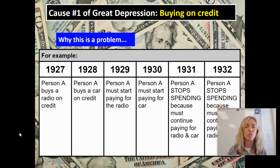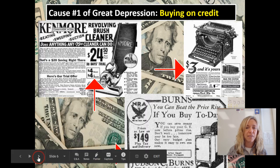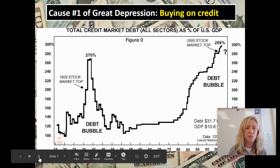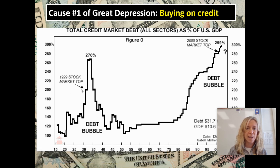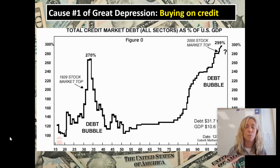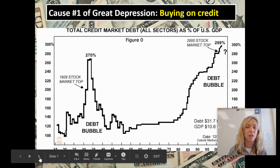So the fact that so much was being bought on credit, that's what this shows you. Even vacuum cleaners and other household appliances, you can see, you just put $3 down, right? And then you pay the rest monthly. So many different things were being bought on credit. And that's what this graph also shows you. In the 1920s, our debt goes up big time. And again, eventually people are going to have to start paying that back. And that is going to help trigger, not be the sole cause, but help trigger this long depression that we're going to go into.